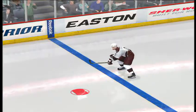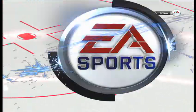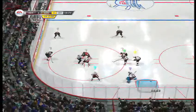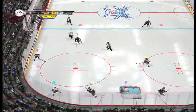With that whistle on the delayed call, let's see what that was on. Riley's going to have to get a little better with his magic act. I mean, the ref saw that. He thought it was subtle enough to get away with it. Not a bit. Roughing. Penalty. Number 00. 2 minutes for roughing.